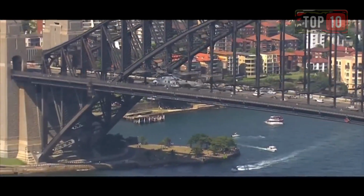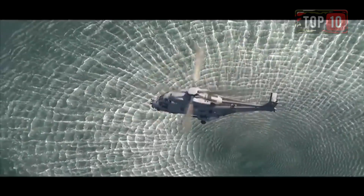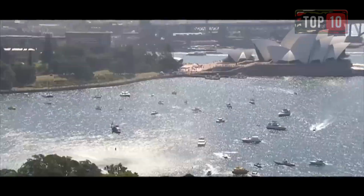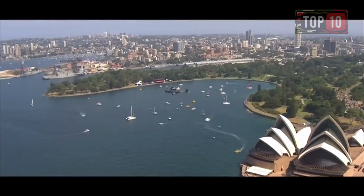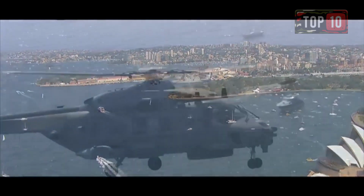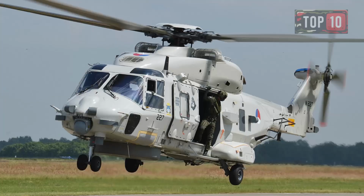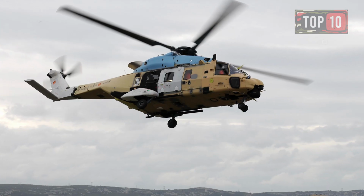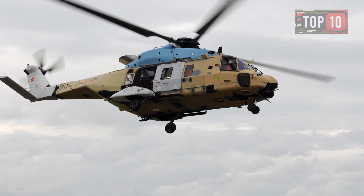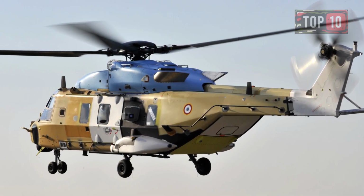The NH-90 is powered by a choice of 2 engine types: the General Electric CT7-8E turboshaft engines with 1,845 kilowatts each, or the Rolls-Royce Turbomeca RTM322 turboshaft engines with 1,800 kilowatts each. At maximum performance, the helicopter achieves a speed of 300 kilometers per hour, a range of up to 800 kilometers or 1,000 kilometers, an endurance of 5 hours, a service ceiling of 6,000 meters, and a climb rate of 8 meters per second. The helicopter is also equipped with weapons including door-mounted guns and anti-submarine or air-to-ground missiles.